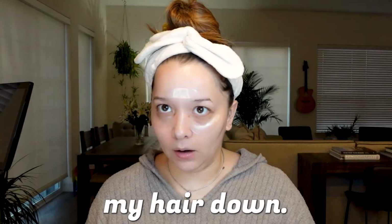And I cocktail it with this in the shower. Sometimes I will sleep with this cocktailed as well. The only thing to be careful of is, for me, if I do too much at the root and I sleep in it and I'm rinsing it out the next day before I style it, it can weigh my hair down. But I think that's a given with any kind of hair mask.